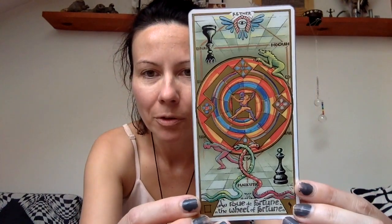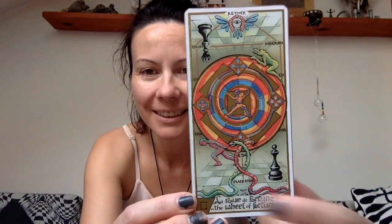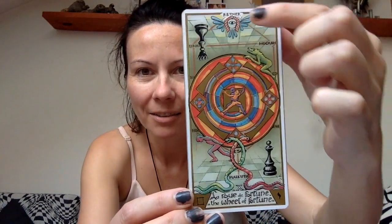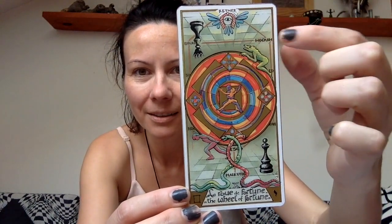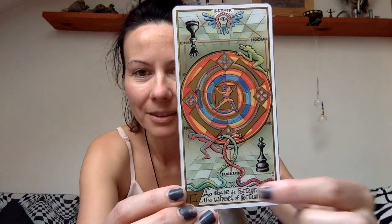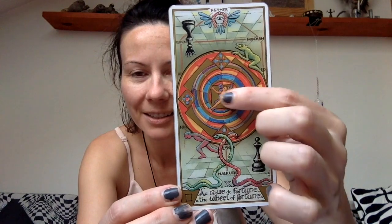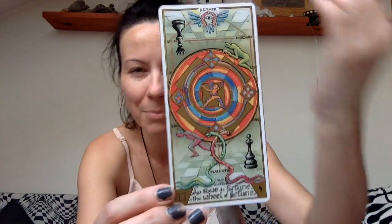So these are the minors, and this is Wheel of Fortune. I love it. There's this game chess, it's Tree of Life with Kether and Bina and Chokma and all of these Sephiras and two snakes, a couple kind of dancing. There's this motion of spiral going on, so it's very cool, evocative.